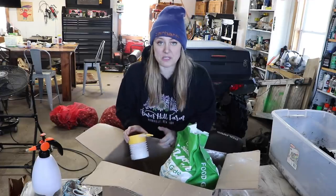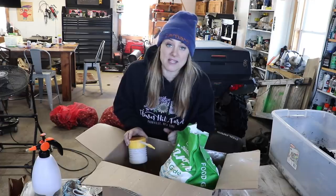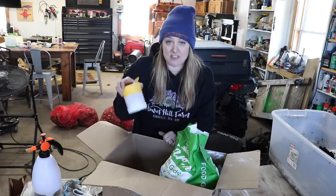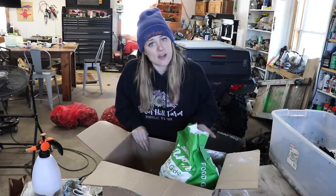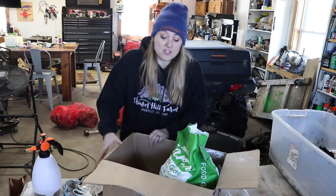I bought this a couple years ago because my neighbors have a little vineyard. There are probably 30 vines of grapes and they were having a problem with Japanese beetles. So I said, well, let's try diatomaceous earth. I've been using it in my own garden for the aphids and other things in my veggie garden. And I didn't use it last year. I don't know why I didn't think to use it on anything else. So anyway, this is what I have.